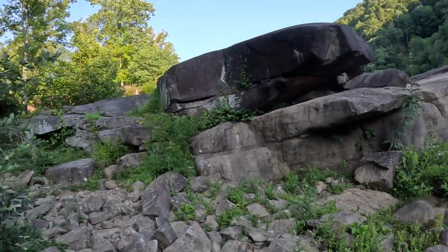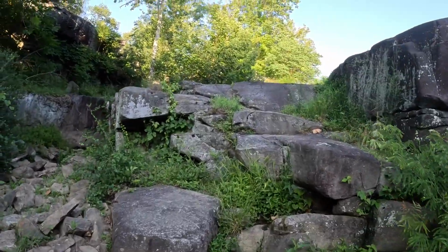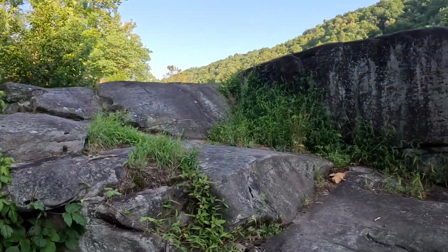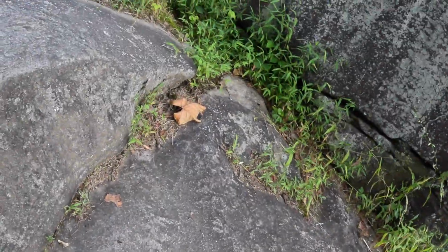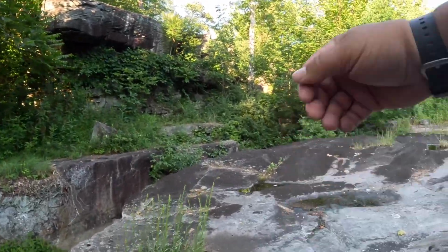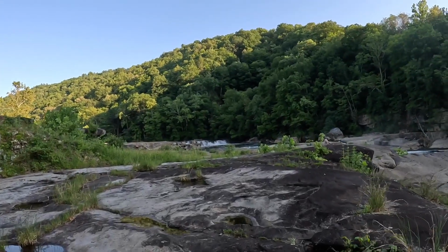I think definitely if you like seeing old sites, there's some history here. Unfortunately, there's not much of the mill left. There's cornerstones up there. There's neat little finds like what was on the trail with the names carved into the rock. For the most part, the real site itself is the waterfalls. That's what's coolest.